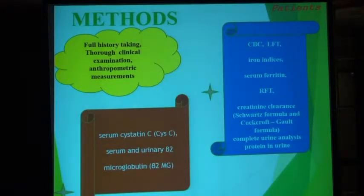The routine investigations like CBC, liver function test, iron indices, serum ferritin, and renal function test, with creatinine clearance using the Schwartz formula for children less than 18 years and the Cockcroft-Gault formula for patients more than 18 years, were used. Complete urine analysis and checkup for proteinuria also were done. Specific laboratory investigations like serum cystatin and serum and urinary beta-2 microglobulin also were done.